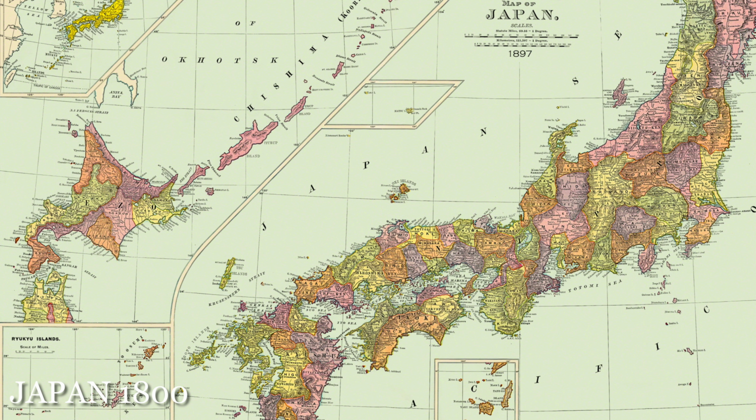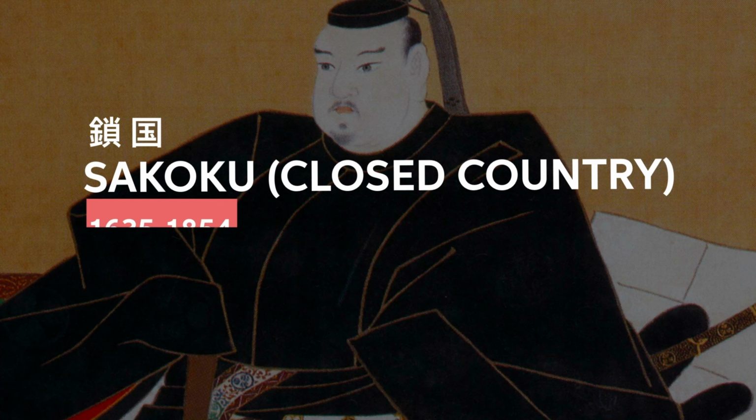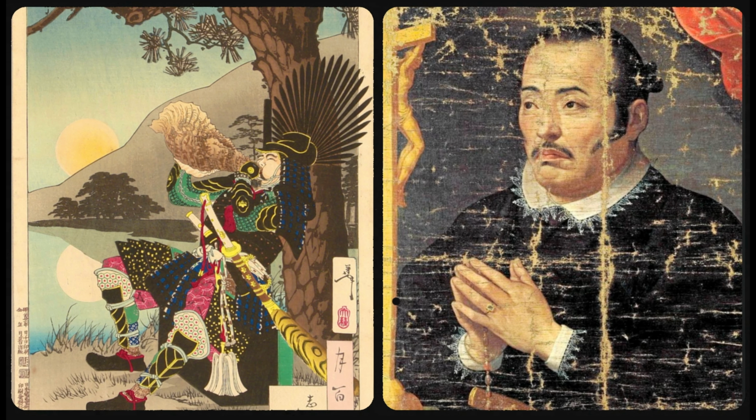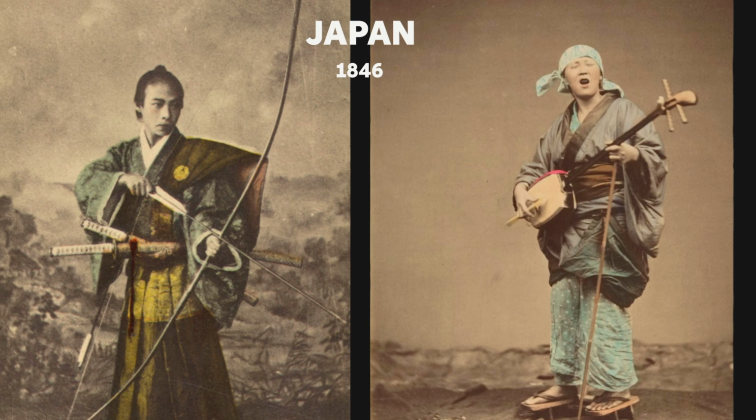For over 200 years, almost no one outside of Japan knew what the country looked like. The government closed the borders in 1635 to halt growing colonial influence, mostly from Catholic missionaries that took hold in the late 1500s. Leaving the country was forbidden. Those who tried were executed. And with some exceptions, contact with the outside world was cut off for 2 centuries.